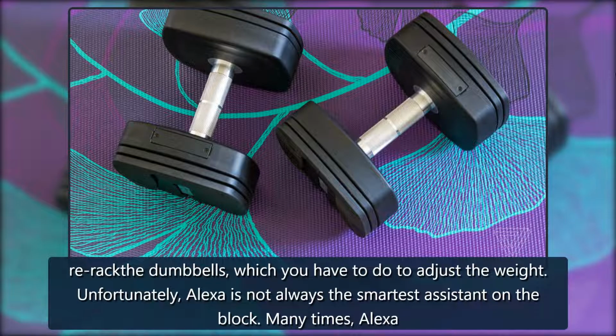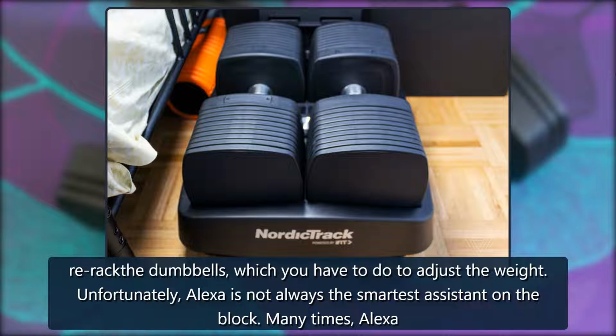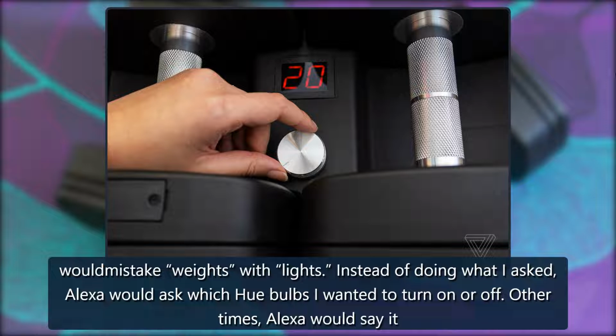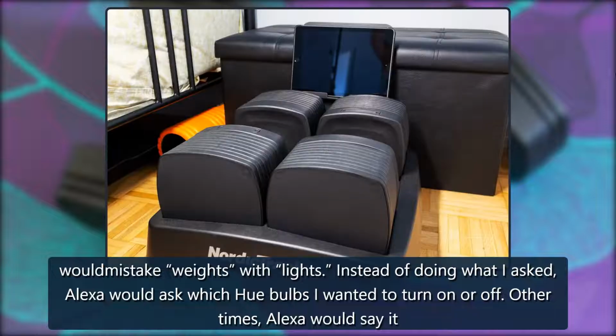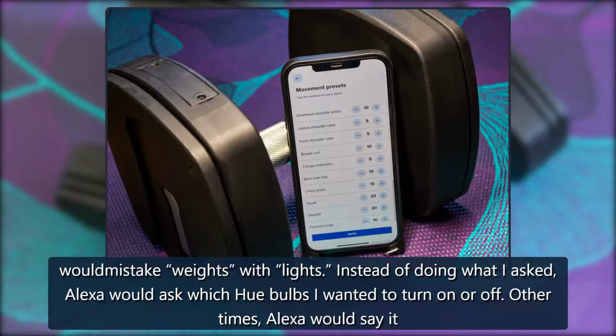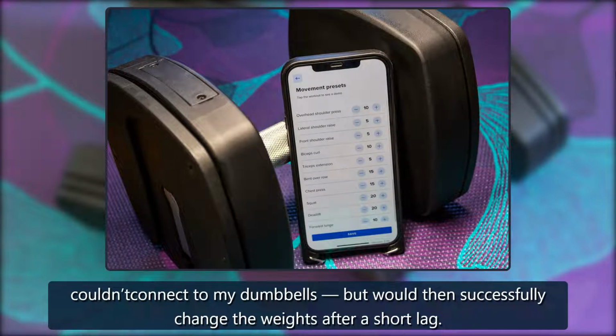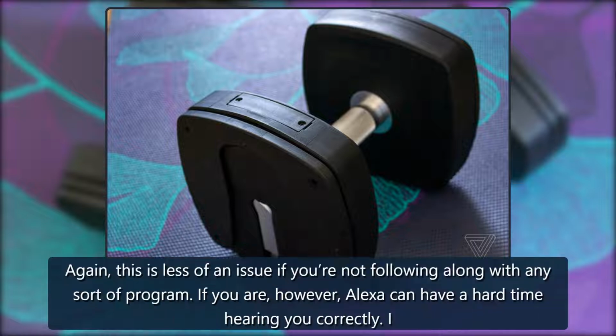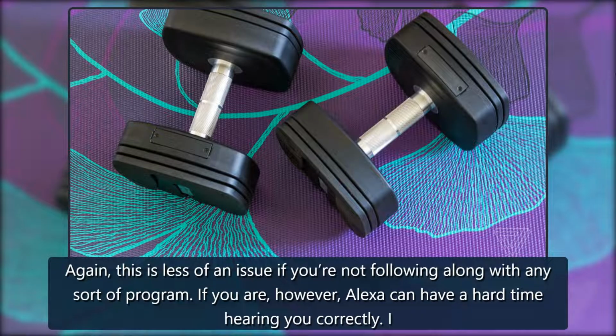Unfortunately, Alexa is not always the smartest assistant on the block. Many times, Alexa would mistake weights with lights. Instead of doing what I asked, Alexa would ask which Hue bulbs I wanted to turn on or off. Other times, Alexa would say it couldn't connect to my dumbbells, but would then successfully change the weights after a short lag. Again, this is less of an issue if you're not following along with any sort of program.